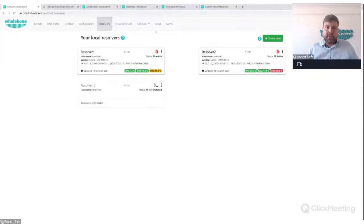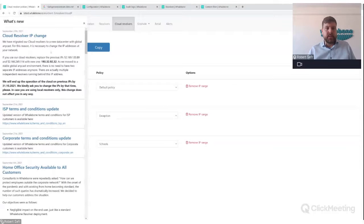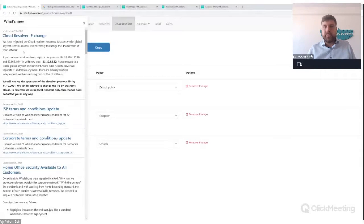Besides that, I've been mentioning the Cloud Resolver a few times, and we have a brand new Cloud Resolver. That means the old one still exists. I believe the release notes will be here. Yeah, there are. We have published the information recently. However, the Cloud Resolver, we are using it for more than half a year, for particular projects, for particular customers. So it's not something that we just deployed at the moment. It's running for a considerable time.